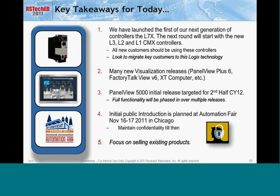And as we said, we're going to have product on the floor to be able to do demonstrations. We're going to be doing demonstration sessions. I'm also planning to set up private demonstration sessions, so that customers that want to see this in a little bit more of a private setting and be able to ask more questions, we'll be scheduling sessions where we can do that as well. So for today, your call to action is to continue to focus on selling the existing product and continue to focus on trying to migrate our customers forward to the newer vintage of Logix controllers.